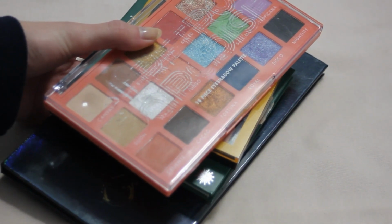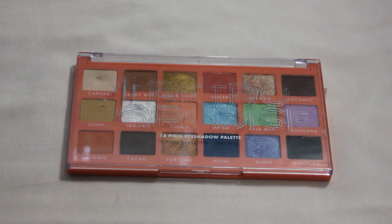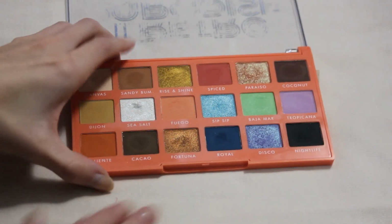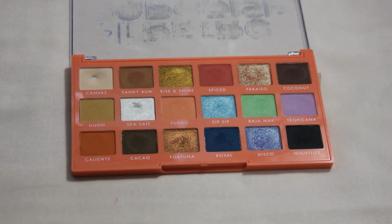Alright, so here are my 5 palettes, so I will just run through these really quickly. So up first was my e.l.f. Retro Paradise palette. So here's what this one looks like. It does have a really beautiful color story, and maybe I can reach for some of the blues in here for this more winter time season, but I am definitely excited to pull this out. I really do love this palette. This one was my most used last year, so it's definitely one that I just really love.